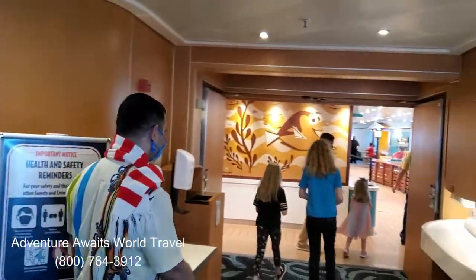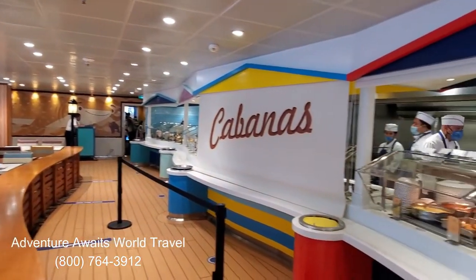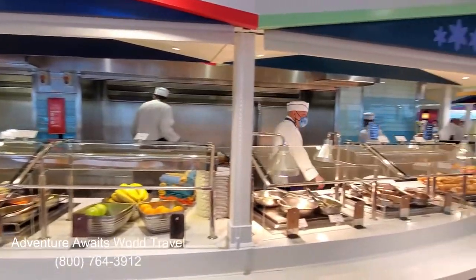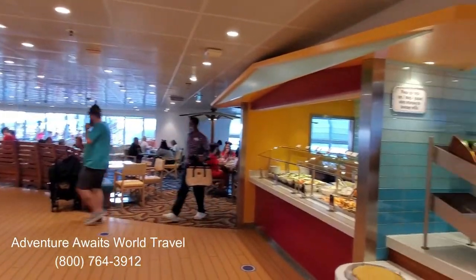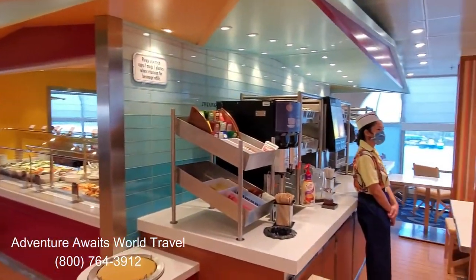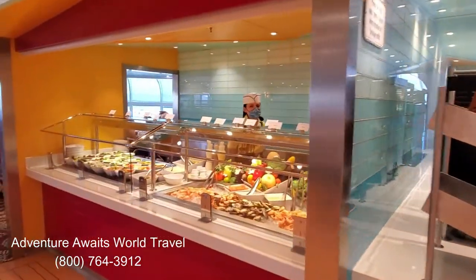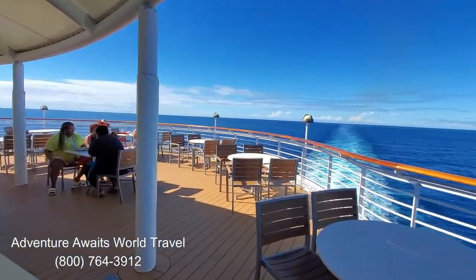And then behind that, they have Cabanas, which is their buffet location. You can see they have a hand washing station, and it's a buffet, but you're served by the cast members. So you don't pick up your own food anymore. And they have all sorts of delicious food from all over the world. They have a beverage station, so they serve your beverages for you now as well, which are unlimited if they're non-alcoholic. And then a fresh seafood and salad station.